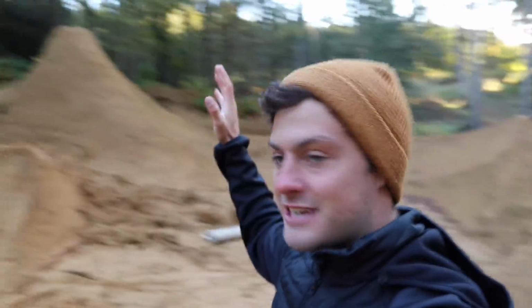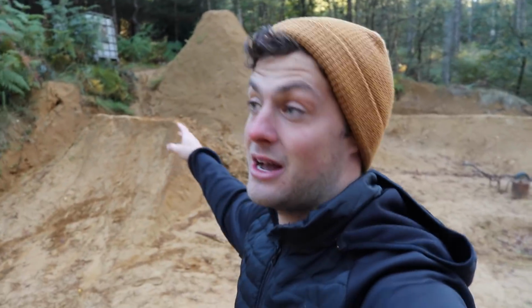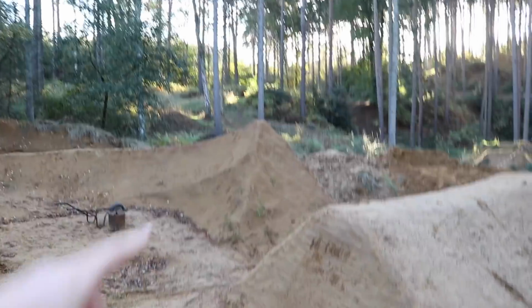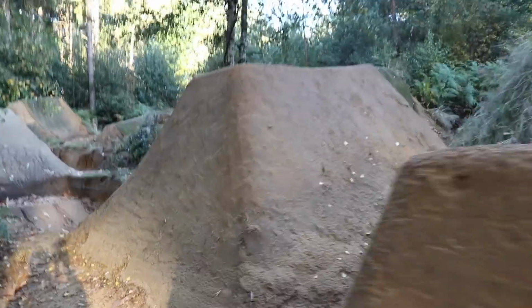What's different? You've seen the big right hip. The lip still needs building. When that lip has been built, which I'm hopefully going to do today, then that right hip is going to be rideable. Then the shark fin is going to be rideable, another new feature. Then the transfer will be rideable, because all this is pretty much ready to go.